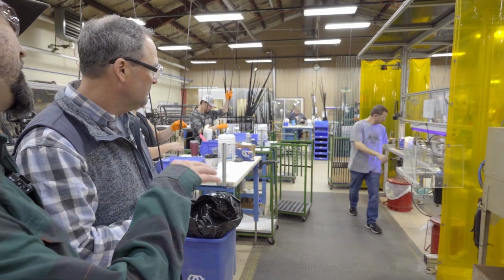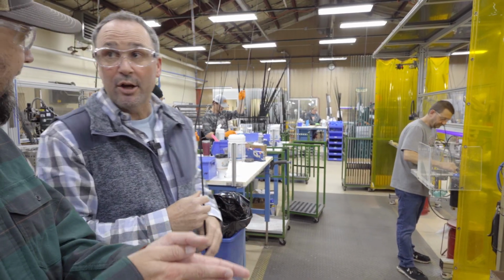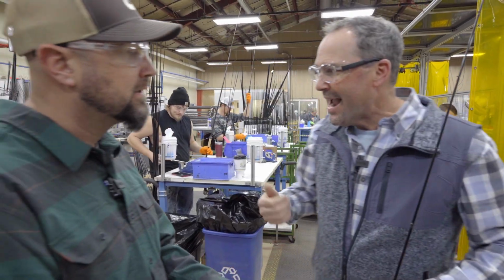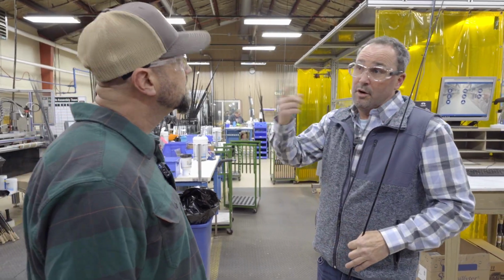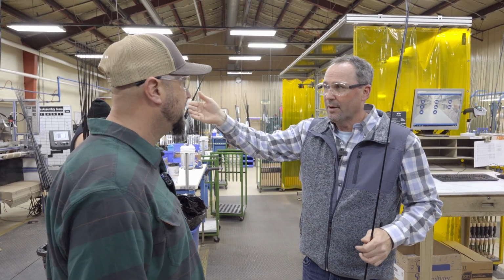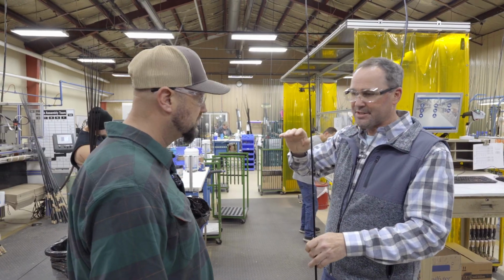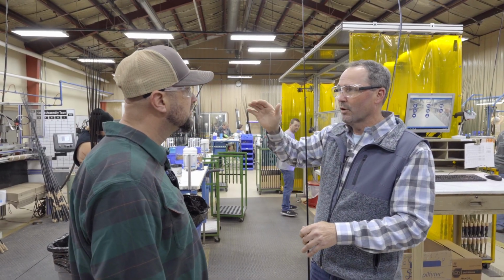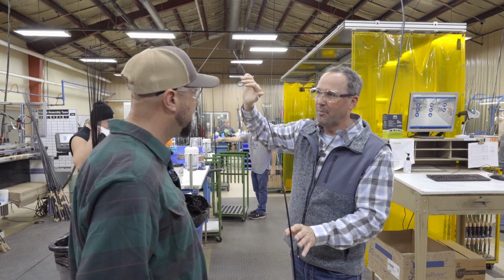Is that the process I've heard it called, finding the spine of the rod? No, it's not. That's a great question. The spine in a rod is basically what happens anytime you roll something over a mandrel. You've got to have an edge. The edge has to stop somewhere, right? You can actually test a spine in a rod. If you overload it, you'll feel it go ka-thump, ka-thump. I can feel it right there.